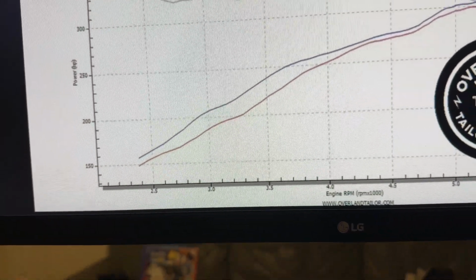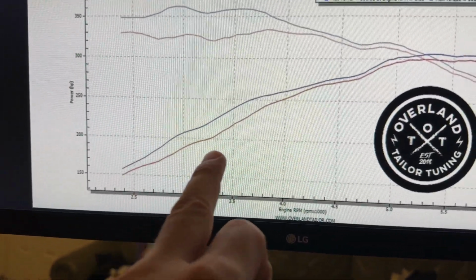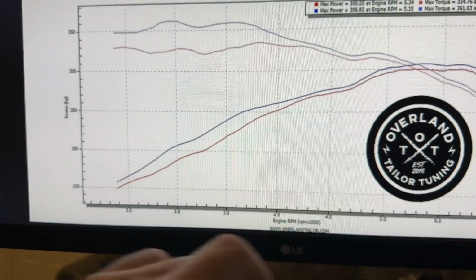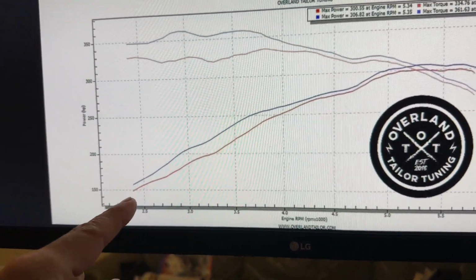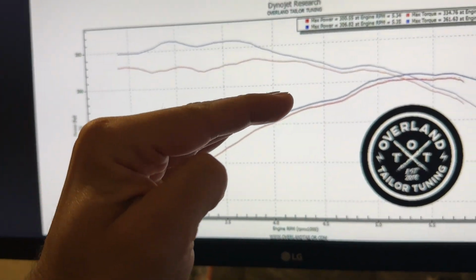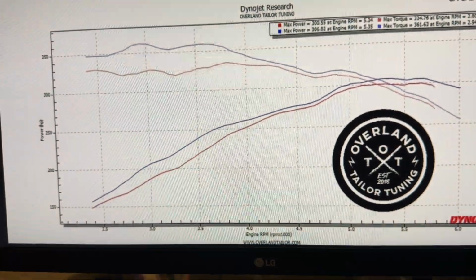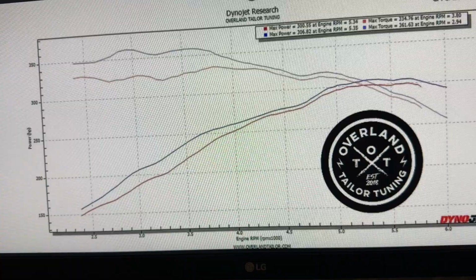And then in the power curve, same thing. You've got mostly a straight line upwards with the stock tune, and then with the OTT tune, you can tell there's starting at about the same point, but there's a little bit of an upward curve there, and then it starts to come in right about there. So that's what I want to see in consistency, right?